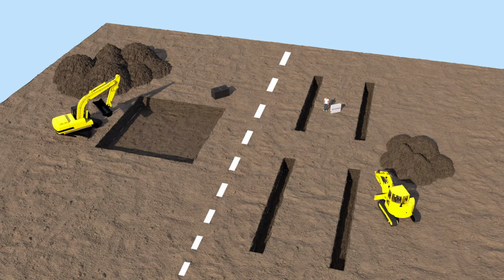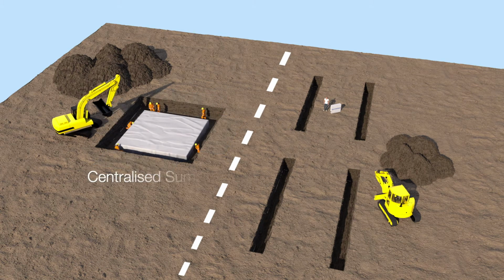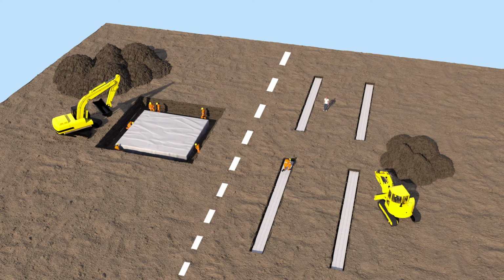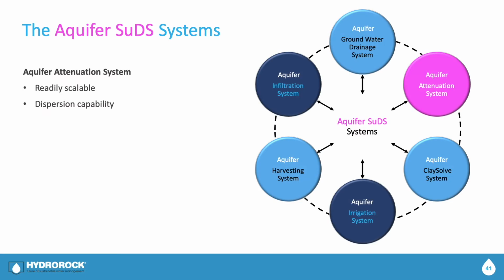Distributed aquifer block modules eliminate the need for the extensive and expensive spider's web of drainpipe runs across a site, linking all buildings to a single large-scale underground void as is required by a centralised sump system. In this way, Natural Aquifer SuDS enable optimisation of construction for new build and facilitate retrofit installation, especially on difficult sites. A key feature of natural aquifer attenuation systems is that there is always some level of continuous low-level infiltration, no matter the type of surrounding soil.